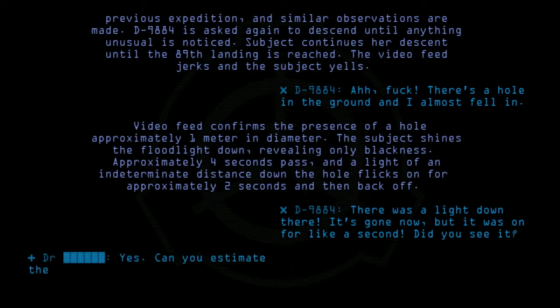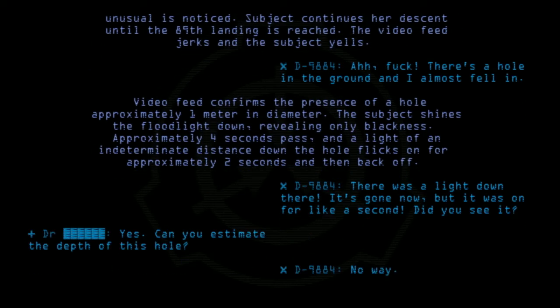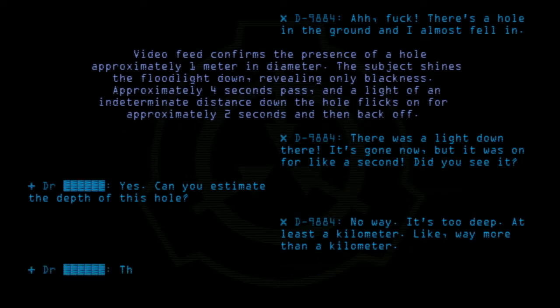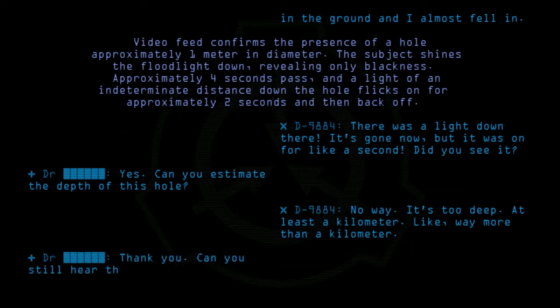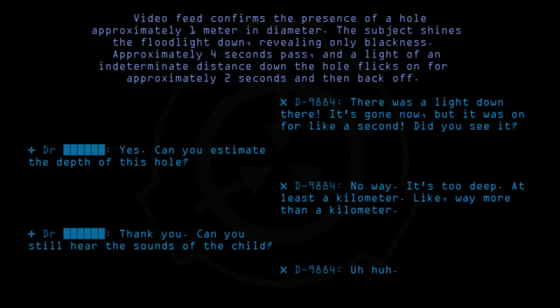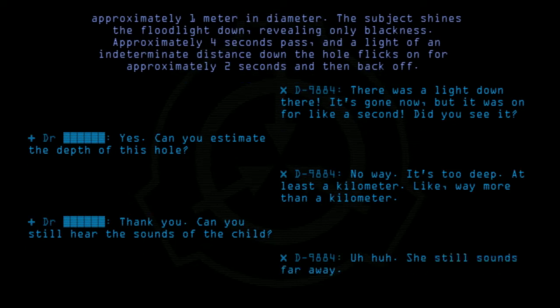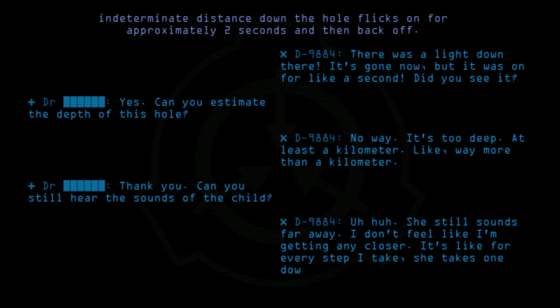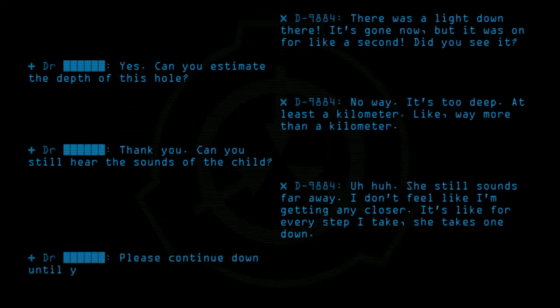Can you estimate the depth of this hole? No way. It's too deep. At least a kilometer. Like, way more than a kilometer. Thank you. Can you still hear the sounds of the child? Uh-huh. She still sounds far away. I don't feel like I'm getting any closer. It's like, for every step I take down, she takes one down. Please continue down until you encounter anything unusual.